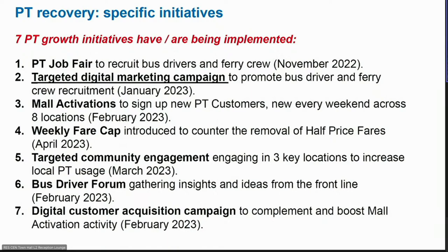And the mall activations is an important piece of work around getting out into the communities and explaining the benefits of public transport, and challenging people to take a HOP card and go and try public transport, see for themselves how it works. Yeah, we're on to the next slide.